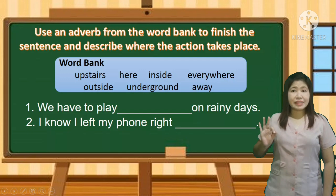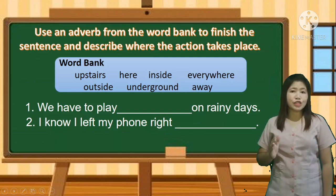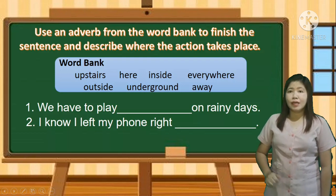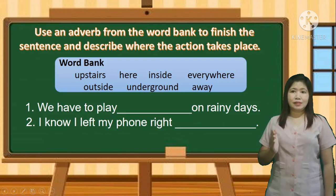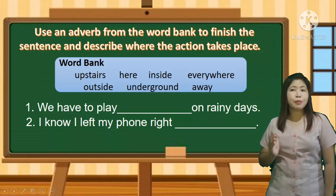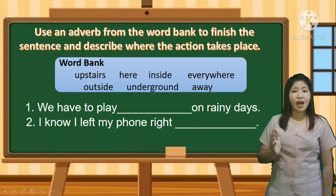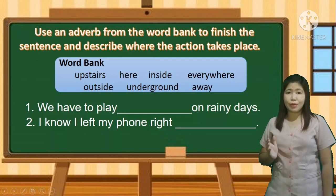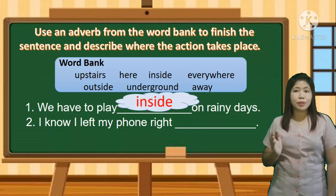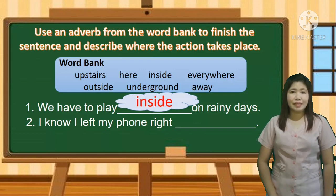In our third activity, use an adverb from the word bank to finish the sentence and describe where the action takes place. This is our word bank. Now, sentence number 1. We have to play blank on the rainy days. So what is the correct adverb? The correct adverb is inside. So our sentence will be, we have to play inside on rainy days.